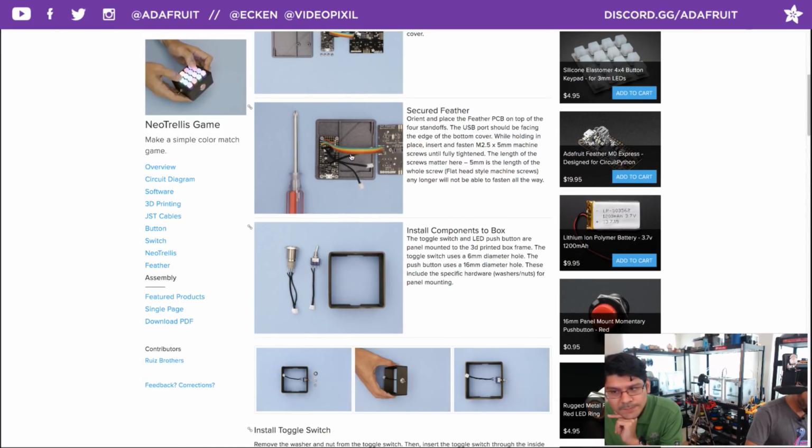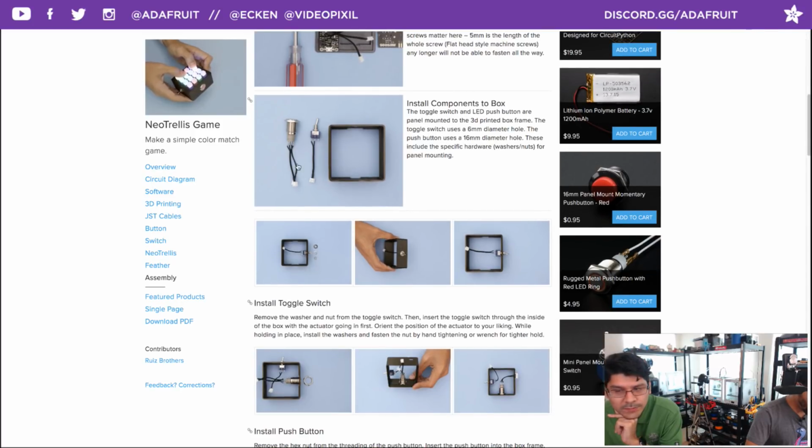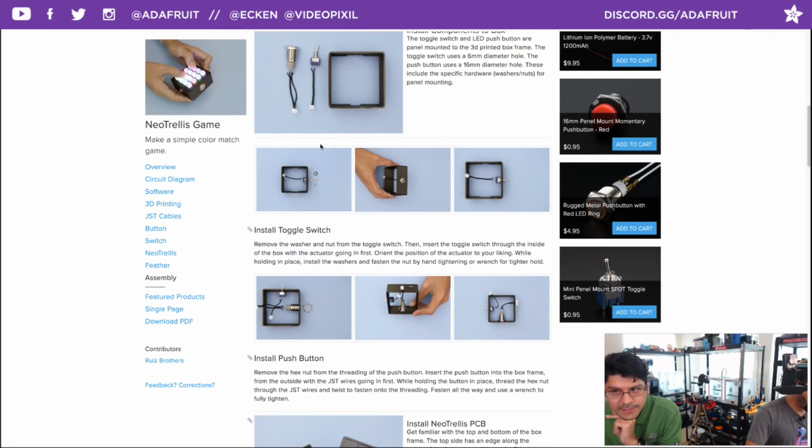So that's that. Installing the components. This is really why I use JST connectors, because installing these panel mounted things, you kind of have to put it in or wire it in first. So that's why I like the JST connectors. So you can just disconnect it and keep the components secured and panel mounted to the frame itself. This is an open frame, so you can just print the frame and the top and the bottom cover snap on top of it. So it's nice that you can just print the frame like that.